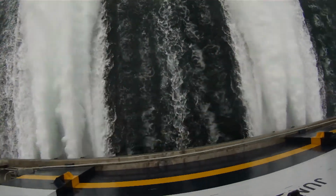Welcome aboard Alaska's Marine Highway and the new Fairweather class of ferries. Please take the next few minutes.